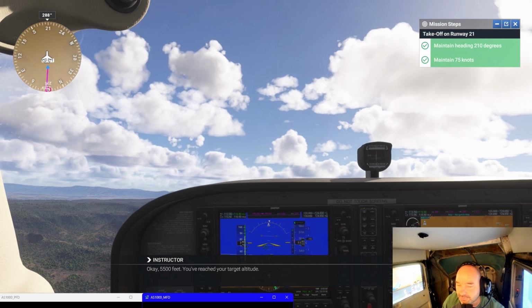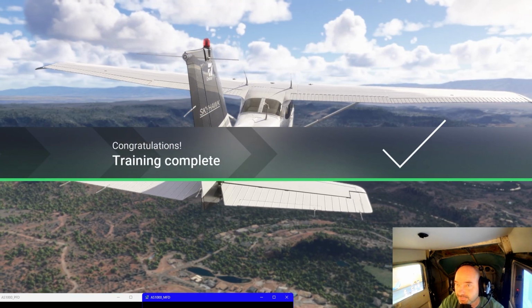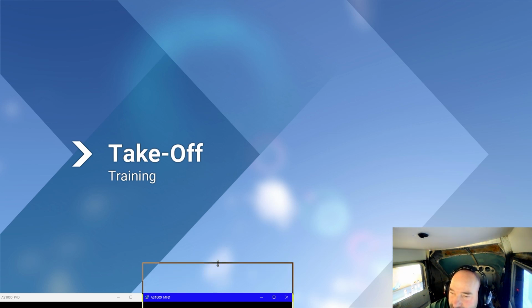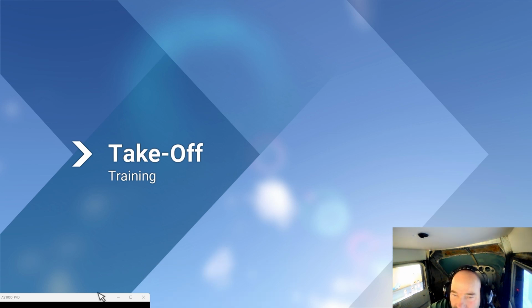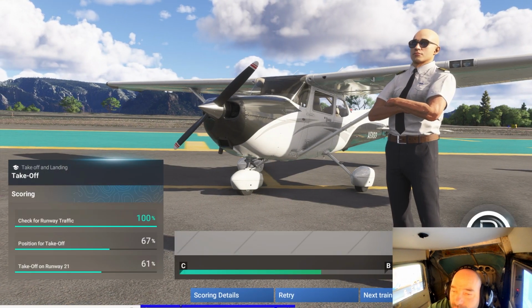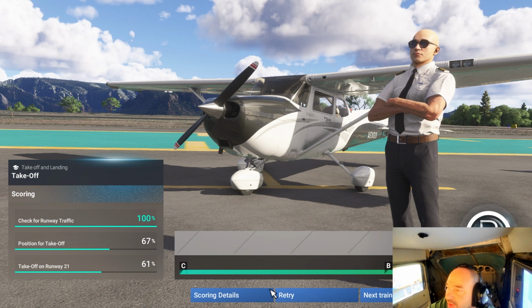Okay, 5,500 feet. You've reached your target altitude. Good job. Thank you. I wish it would just keep going though instead of stopping like this. That's what I needed to do. I'd rather have it a little lower than this screen. It's so weird that it pops up on that screen. It's fine. Okay. B. How rude.